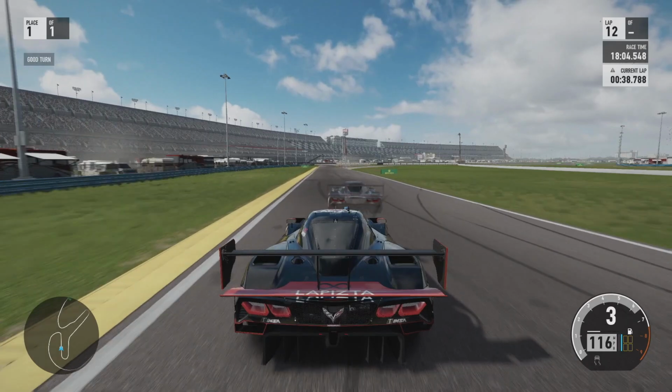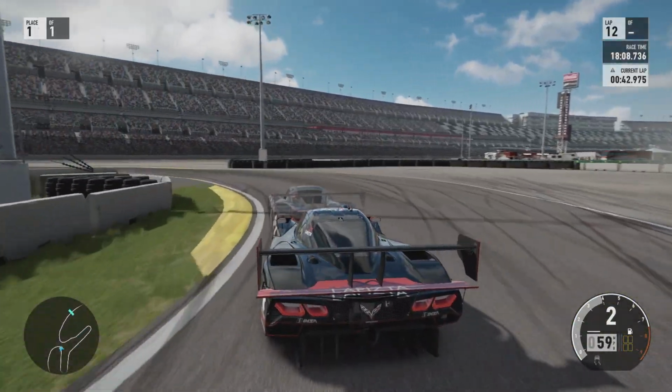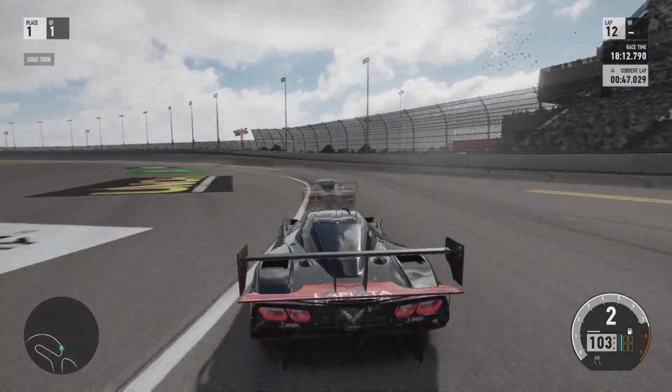But at the end of the day, it's up to you to put in that focused practice, find the best approach for you, and make it work really for a big race like this.